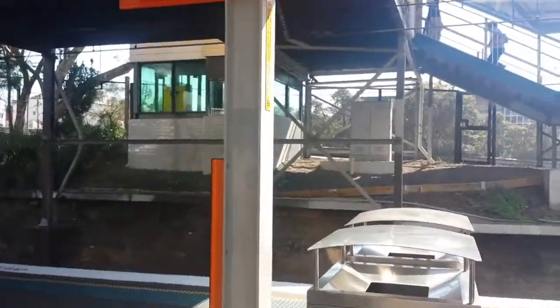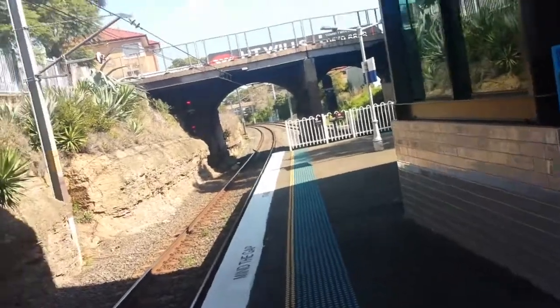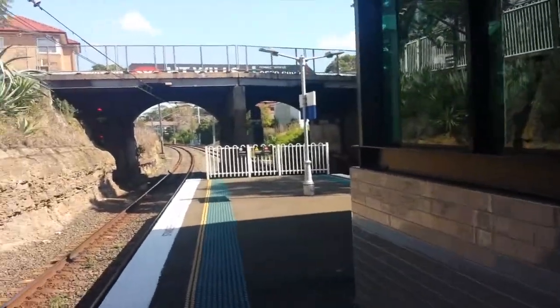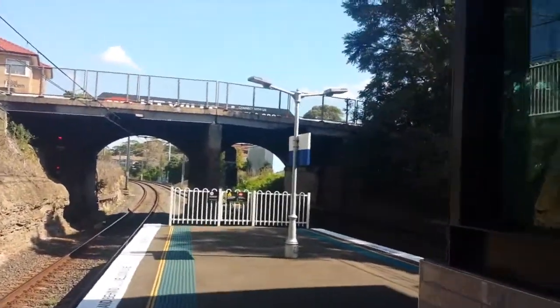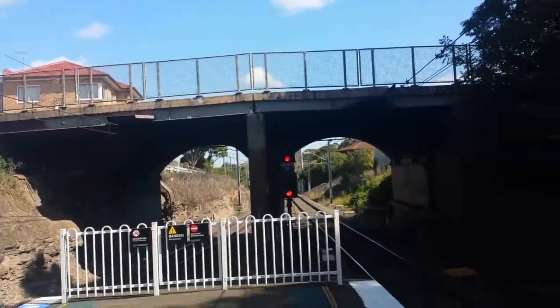There is the orange station signage for the majority of the platform, however, there is one station sign which has still got the old City Rail sign. I might go up to that bridge, but I'm not entirely sure.